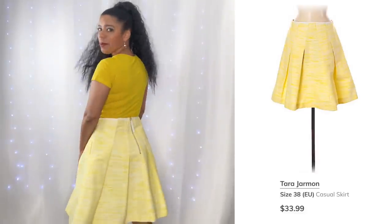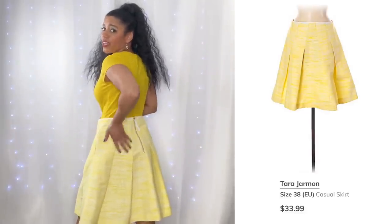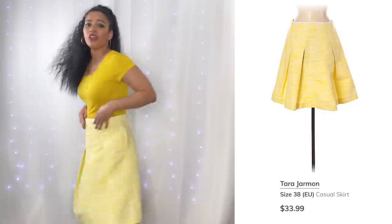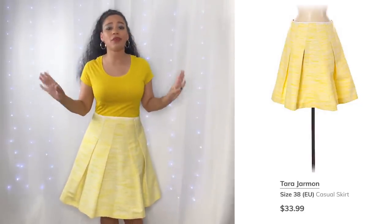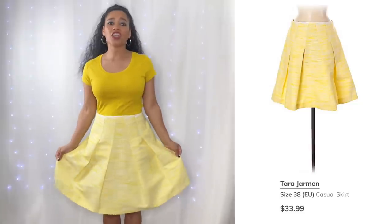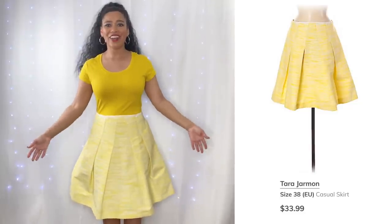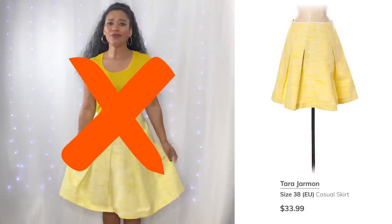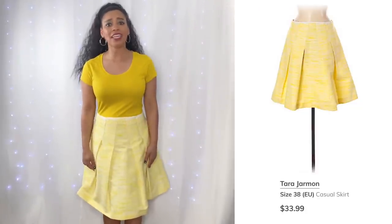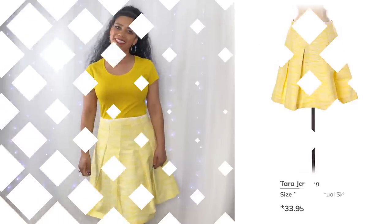So here's the back. I mean, it's really cute. Honestly, it's so cute. If it fit me good and it was a price that I would want to pay, I would 100% keep it. But because it falls in neither of those categories, it is a big fat no. It's not going to happen. So let's not waste any more time on it and move on to the next piece.